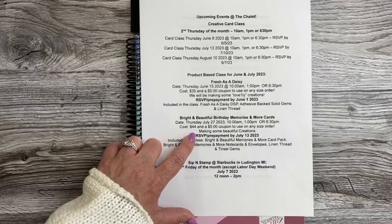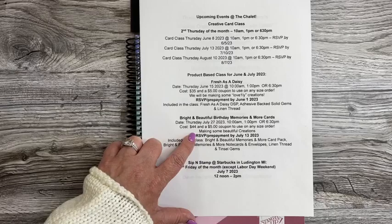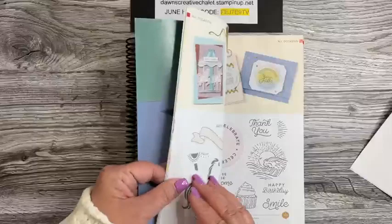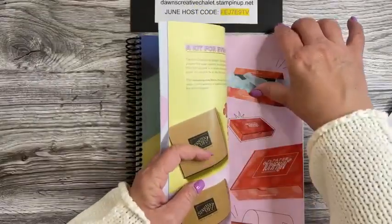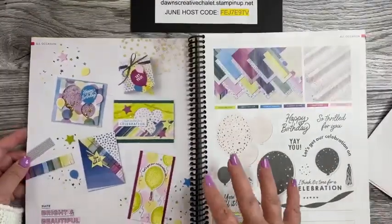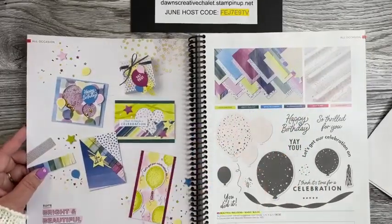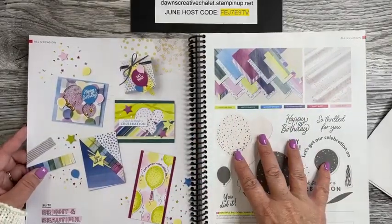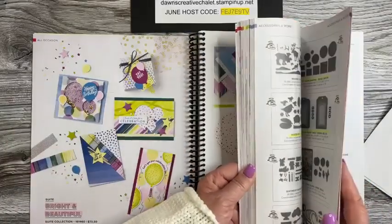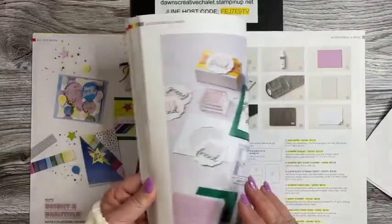So on Thursday, July the 27th, we have the Bright and Beautiful Birthday Memories and More cards. So just to check it out here for a minute, the Bright and Beautiful is a suite of product that is so much fun and festive, very birthday-like, but you could do more with it. Not just birthday, depending on how you design your cards. But they also have a pack of the Memories and More cards, which are in the back, and I should have marked it, and I didn't. So let's see if we can find it really fast. Like, time me, right?